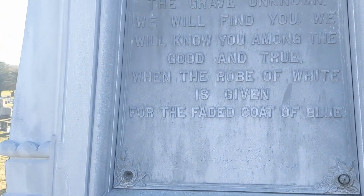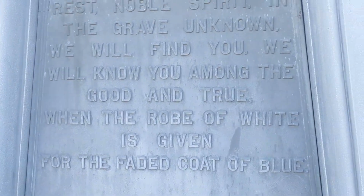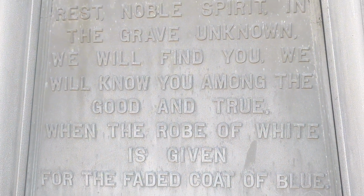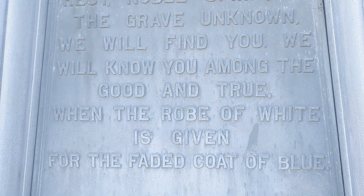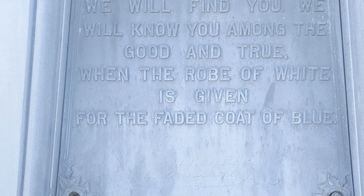And there's a poem here that's really beautiful. It's like, no more the bugle calls the weary ones rest. Noble spirit in the grave unknown, we will find you, we will know you among the good and true, when the robe of white is given for the faded coat of blue. So this is just an extraordinary monument.